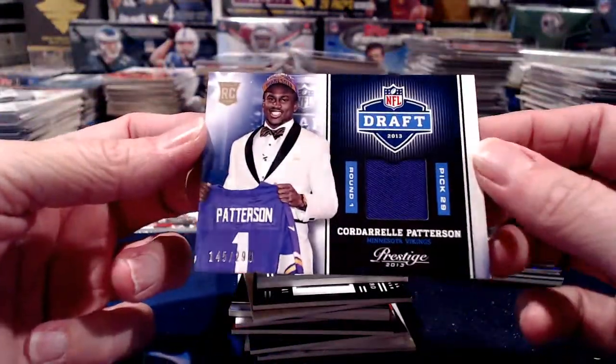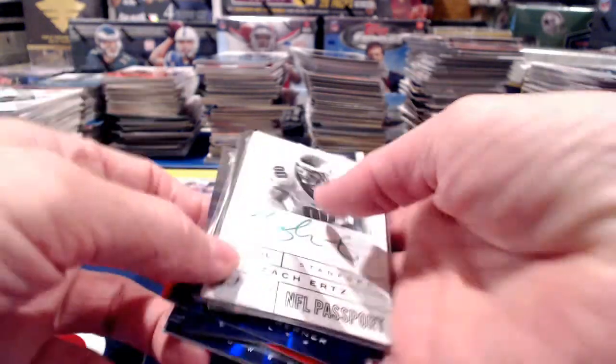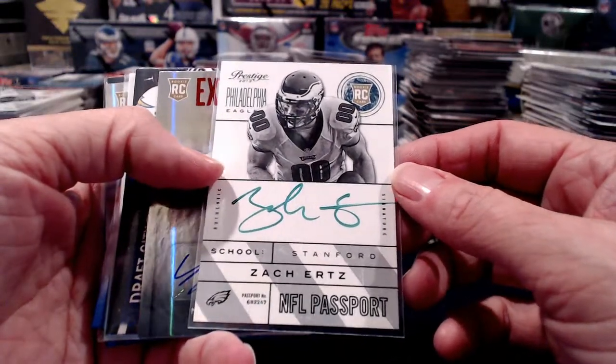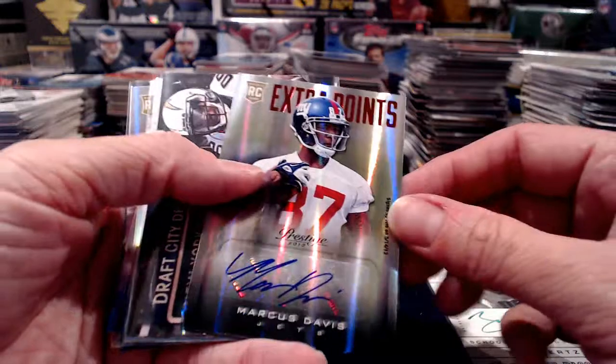And Cordell Patterson for the Vikings. So those are our material hits out of 13 Prestige. And that's going to bring us up to our signature hits over here. Zach Ertz on the NFL Passport in the green ink on-card auto. And I think this is a short print. I'm not 100% sure, but I think that it is.